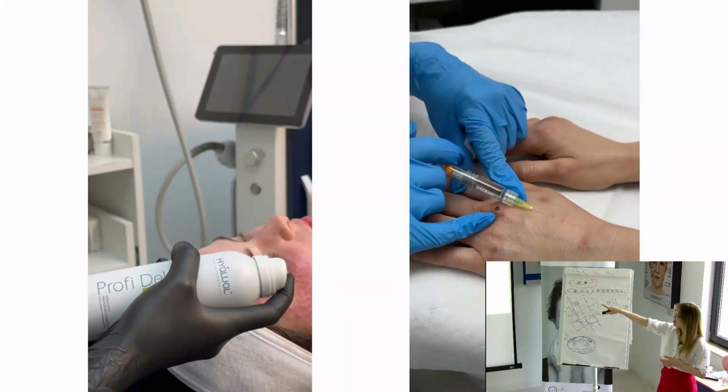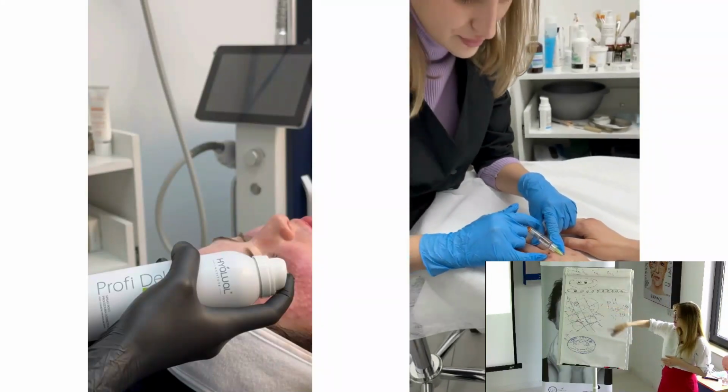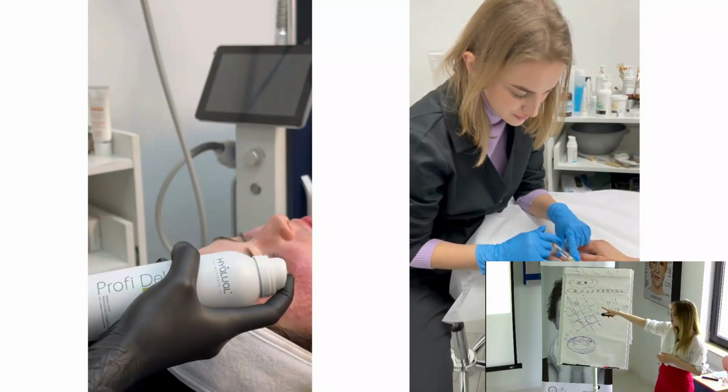This is my hand. It's after a climb on the rocks, and after 2 months I have this wound because of diabetes, glycation of proteins, and I used just 2 procedures of Hyalual, and you can see my hand is like new.